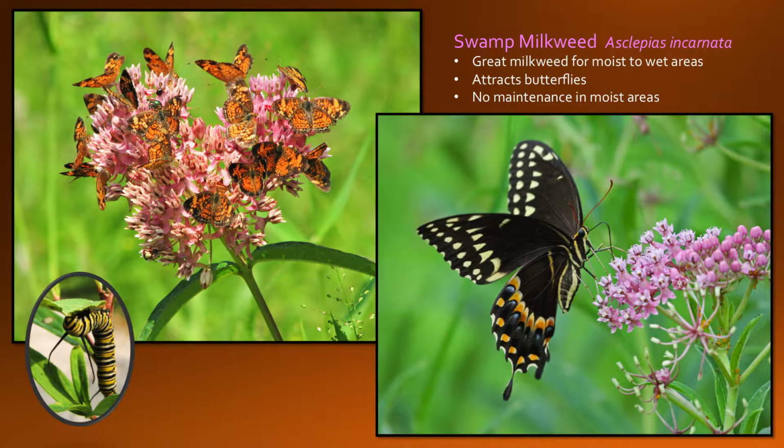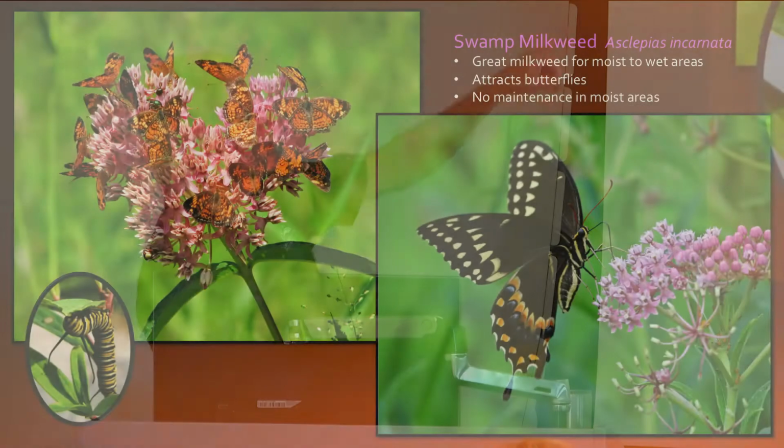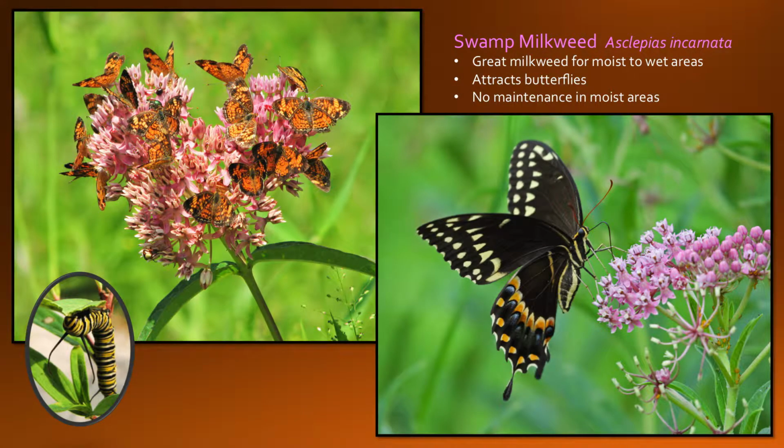So this is another one that the monarchs can lay their eggs on and grow their larvae. You see all the butterflies. The butterflies really like this plant. What kind of butterflies are there? Those are little tiny pearl crescents in the left-hand picture, and that's a Palamedes swallowtail in the right-hand picture. You can usually find these, if you look hard enough, in the trade to purchase. And they come in white also.